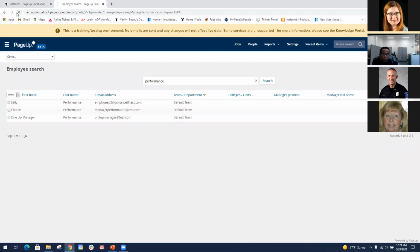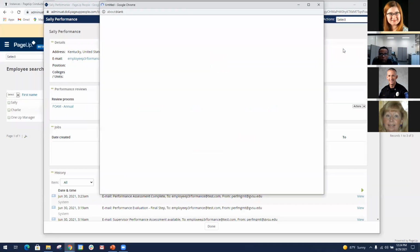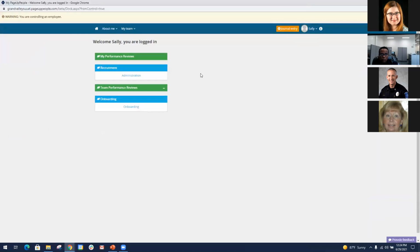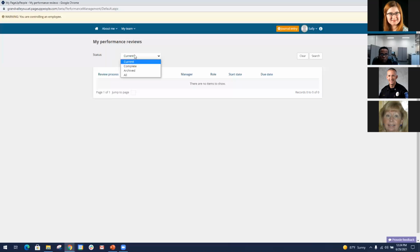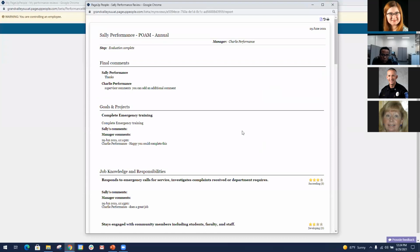And if I'm an employee and my process is now complete, I can log in. I can go to my performance review. I will change the status to complete as well, and I will hit search. Every one of your reviews from this point forward will be available in the system. So in this case, I want to view the report. And your report as an employee looks exactly the same as your supervisor's.